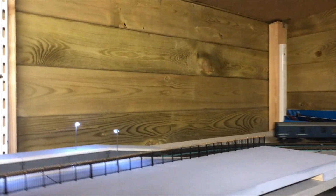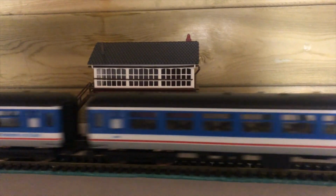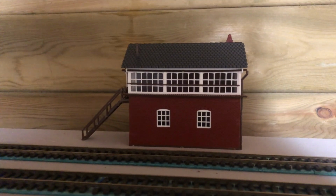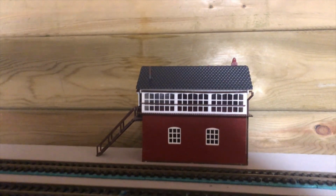I've also made a little signal box to go on Dugmere Junction the next time I'm up on the layout. And that's a Gauge Master signal box. So he hasn't come out too bad. But like I said, he won't be staying here. He's going back to Dugmere Junction.